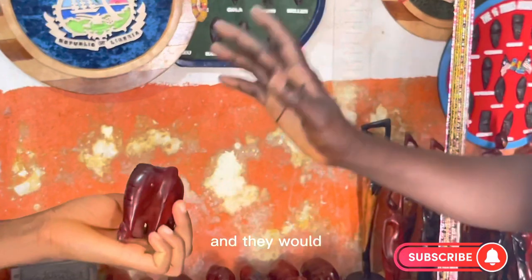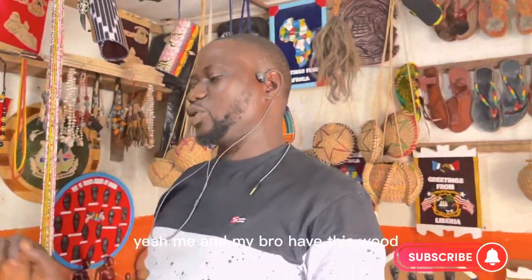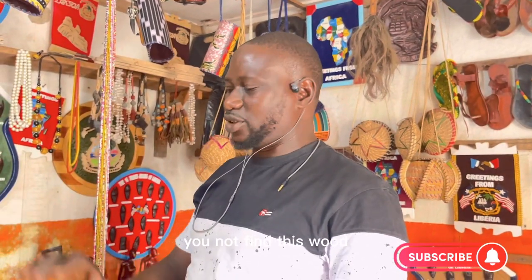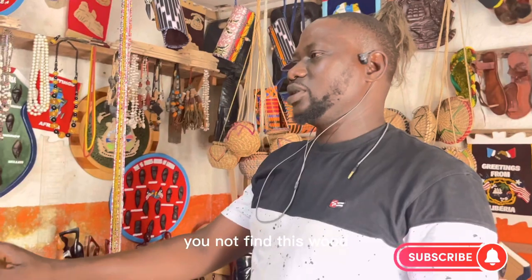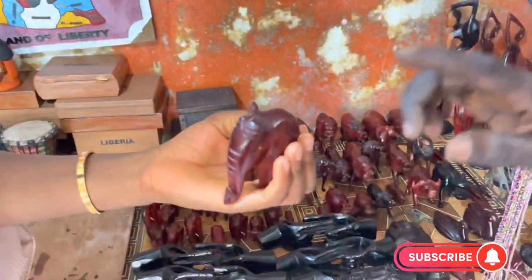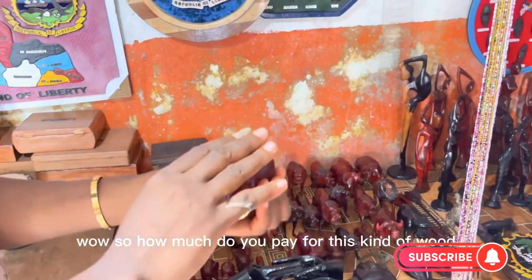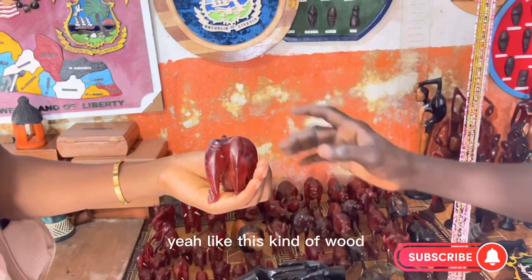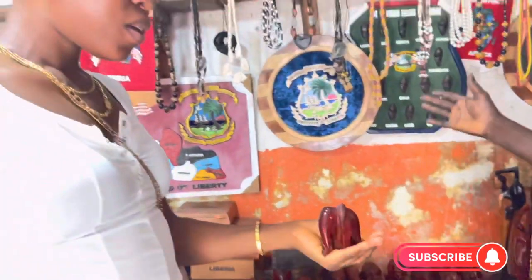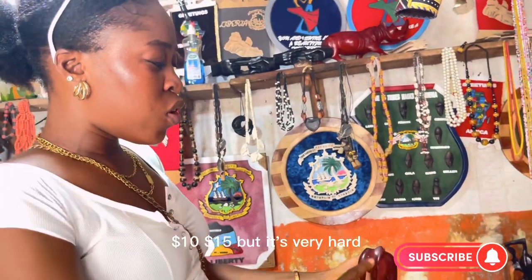Red wood. Okay. And this wood, you can find it in all the country. Yeah, Liberia has this wood. When you leave from here, you go to Ivory Coast or you go to Guinea, you will find this wood. In certain towns, the Chinese used to come and cut this wood and carry it, but the government put a stop to it. So how much do you pay for this kind of wood here in Liberia? Sometimes we go in a bush, we can get it for $10, but it depends how you talk with the people. Yeah, $10 or $15. But it's very hard wood.